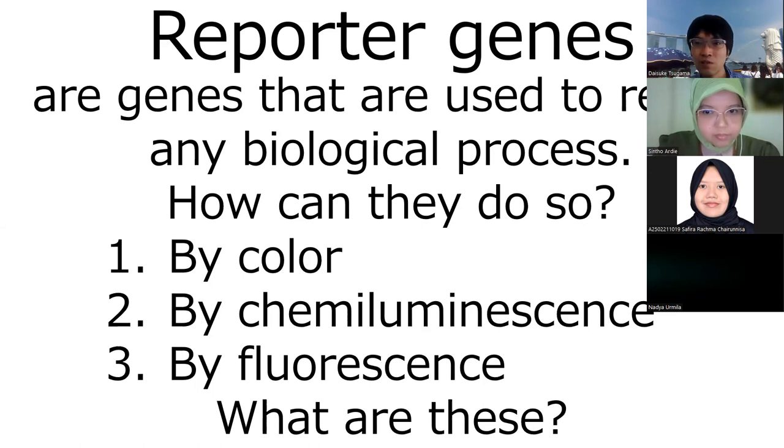Chemiluminescence is light emitted by some substance. It is obtained when one chemical is converted into another and extra energy is generated, which can be light. That is chemiluminescence. In that sense, fluorescence is similar, but in a narrower meaning, it is chemiluminescence generated by light.